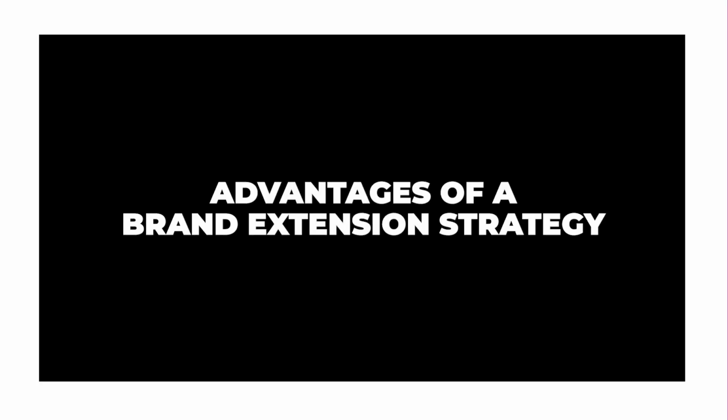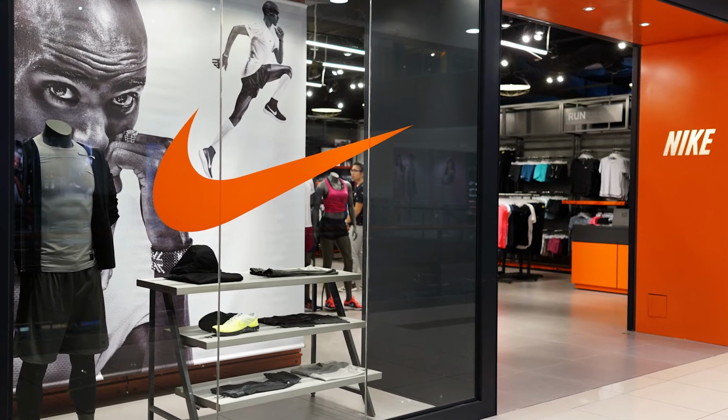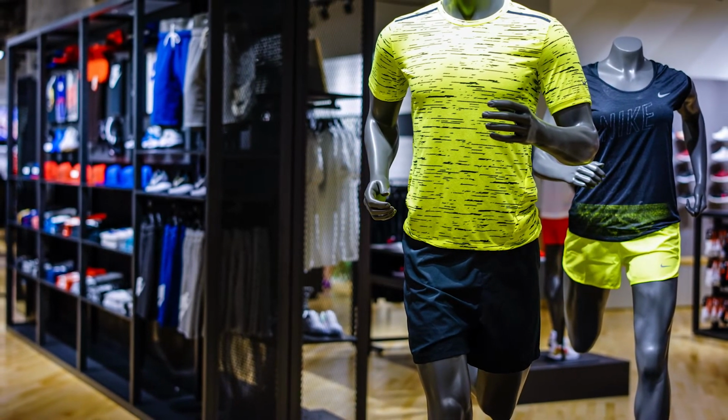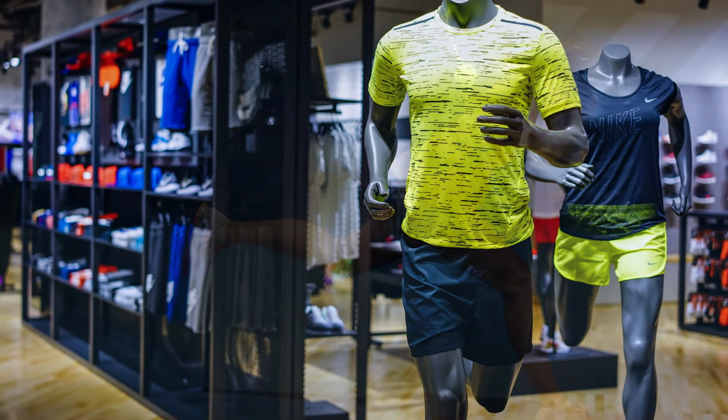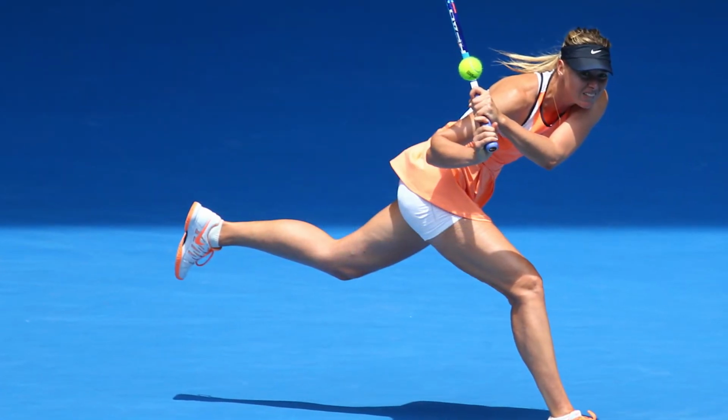So what are the advantages of a successful brand extension strategy? Well, the advantages are endless. It really is blue sky here, and all you have to do is look at Nike and how Nike has effectively used a brand extension strategy. If you're able to push into a new category, that can create a new audience, and it can lead to other extensions for the brand as well. And all of this can lead to increased brand awareness, increased reputation and equity, and of course, increased market share.